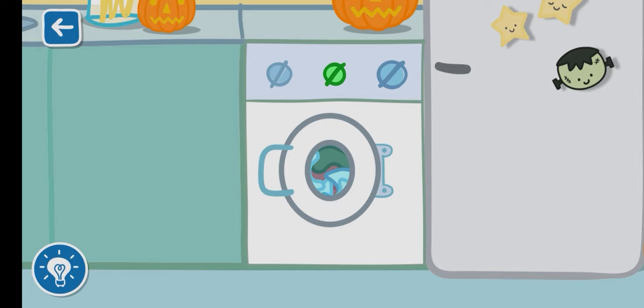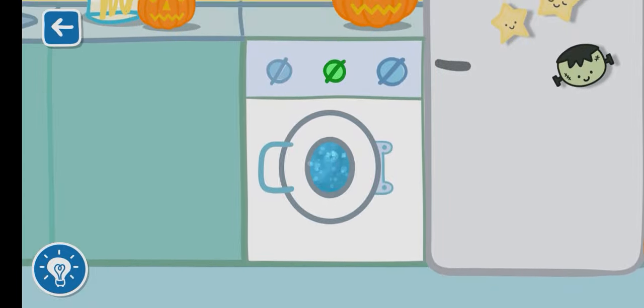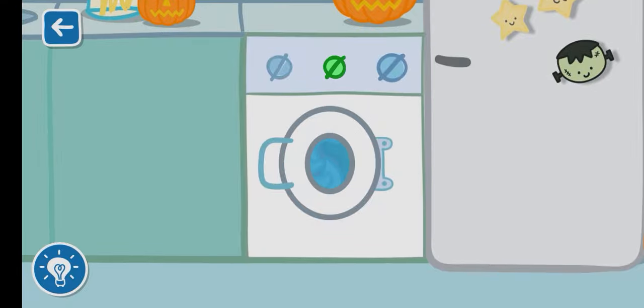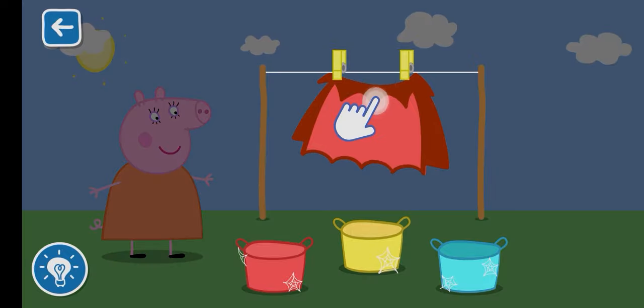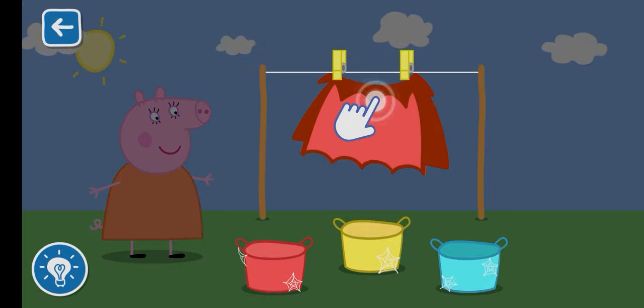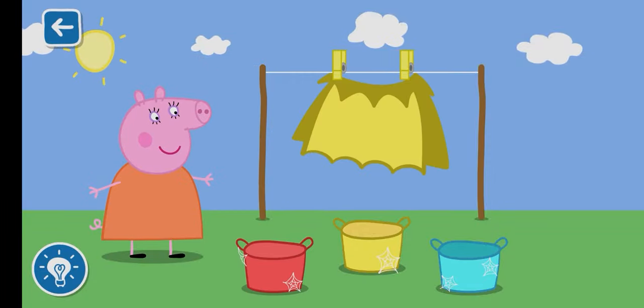The washing machine is filling up with lots of soapy water. The washing machine is very loud and shaky. Can you help sort the clean clothes into the correct baskets? You are a clever Clogs.